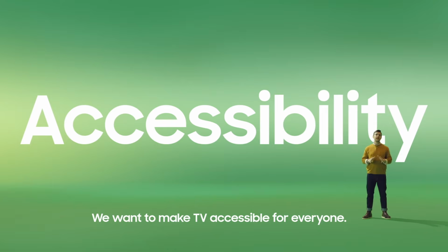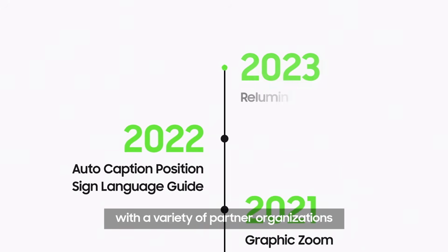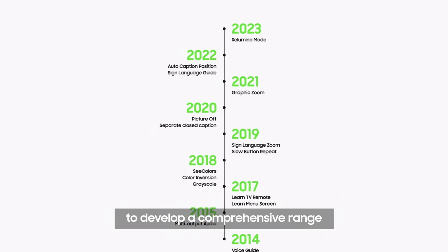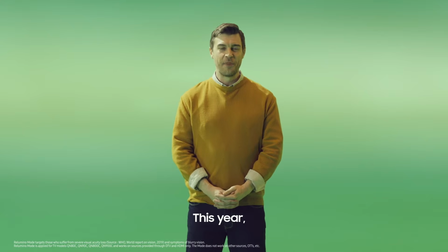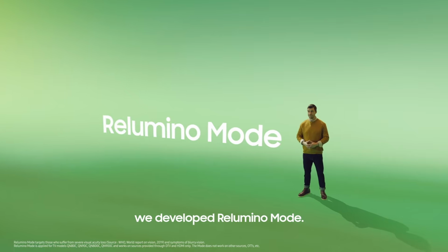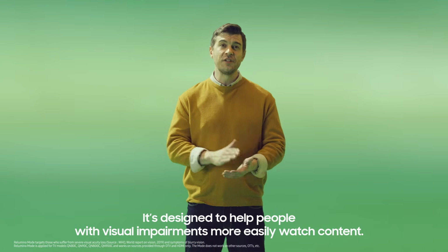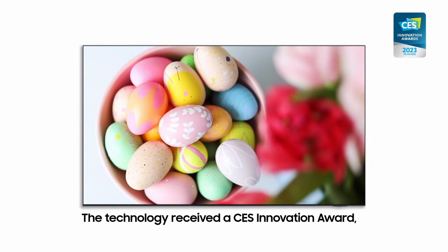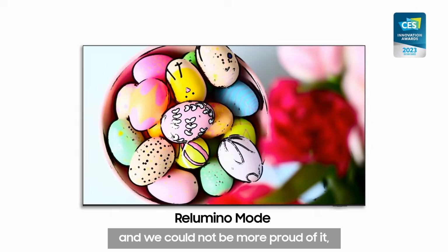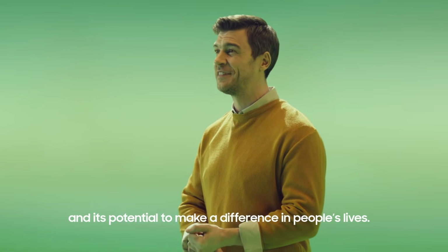We want to make TV accessible for everyone. Samsung Electronics has been working with a variety of partner organizations to develop a comprehensive range of accessibility features. This year, we developed Relumino Mode. It's designed to help people with visual impairments more easily watch content. The technology received a CES Innovation Award, and we could not be more proud of it and its potential to make a difference in people's lives.